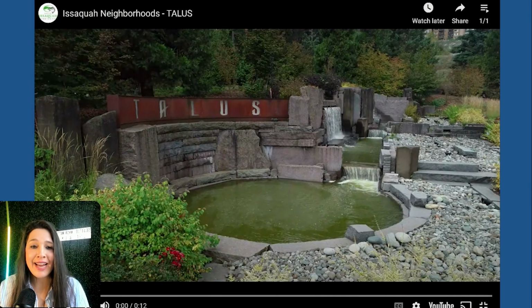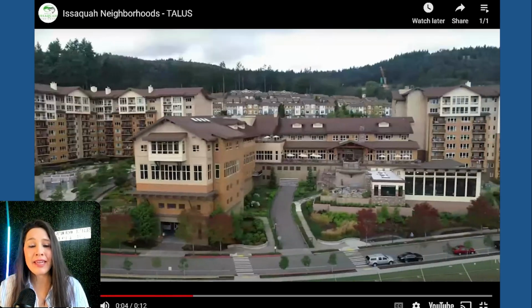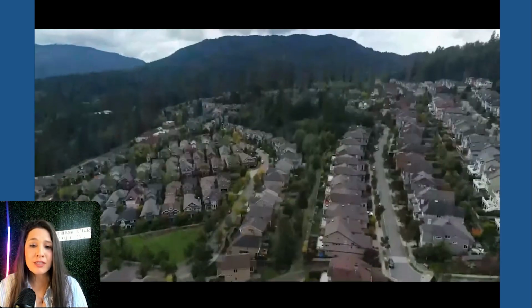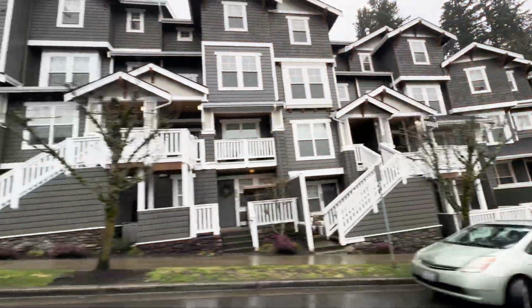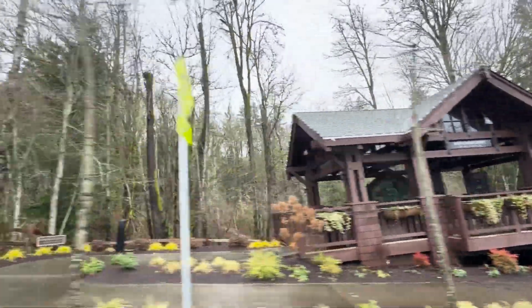So, a beautiful sign and a waterfall out front. And you can see these homes built back in the 2000s. You've got community parks and trails, absolutely beautiful. So I love Talus, just for the beautiful homes that you'll see driving through, but also the community feel that you feel when you are on this hill.